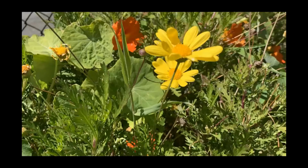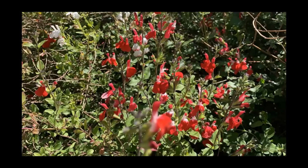The next one is just a golden bush daisy. Very simple, easy to grow. The next one, Mo, I know, mentioned, one of my favorites as well, is Hot Lips. Love this plant. Again, this is a salvia. Salvias are fabulous for native pollinators, for the hummingbirds, the bees, you name it, you got it with salvias.